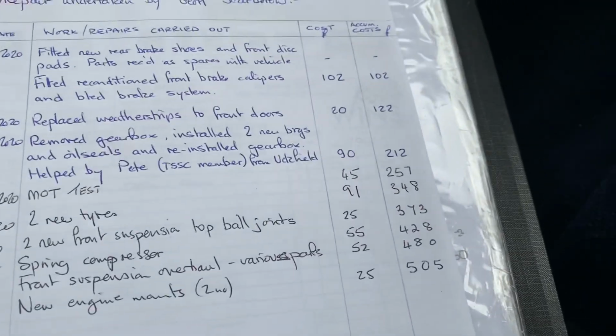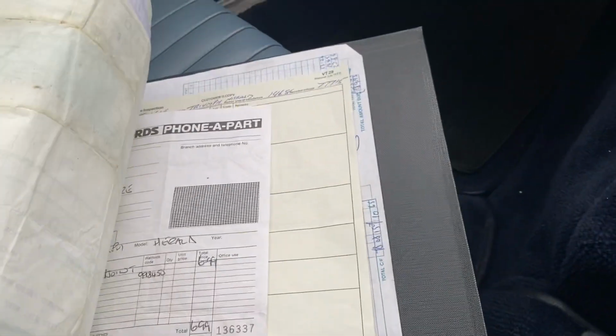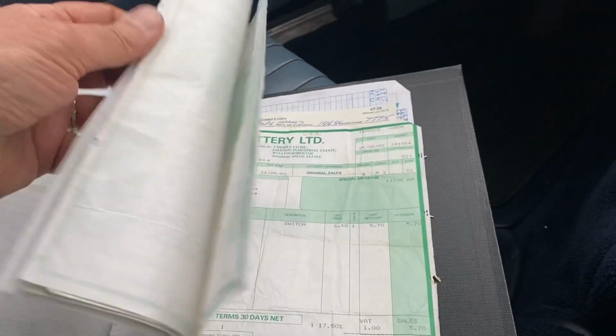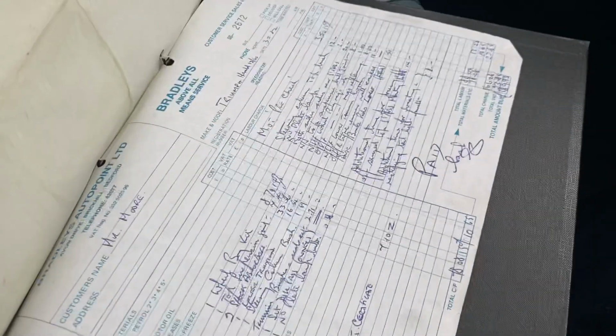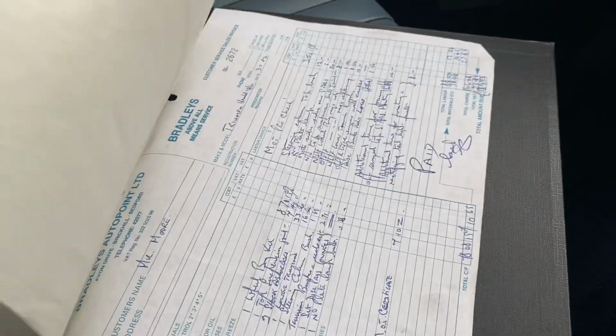I think the dog's rather upset I'm selling the car by the sound of things, so maybe you can hear him crying. And what's lovely is look how far back the paperwork goes. It goes right back to, well, that one's the early 90s, and some of these look even older, to be honest. Look at that one there, that's 1982. Someone spent £189 in 1982 on it.